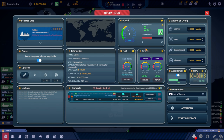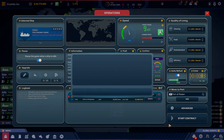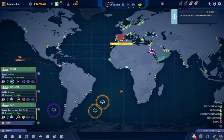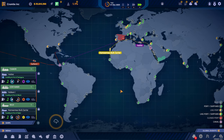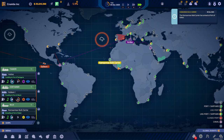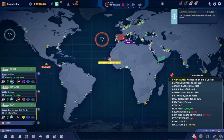I guess the speed is okay. And we will hire security. Valdez is in a storm. Our bulk carrier has arrived in Senegal.